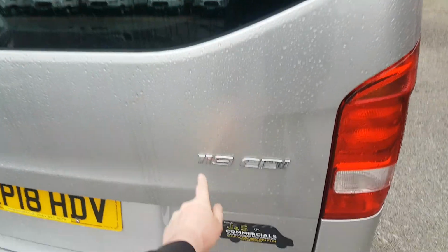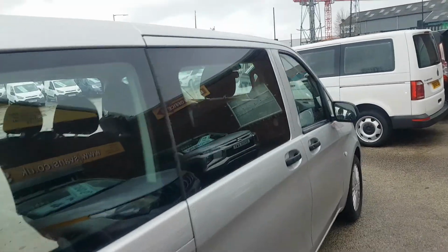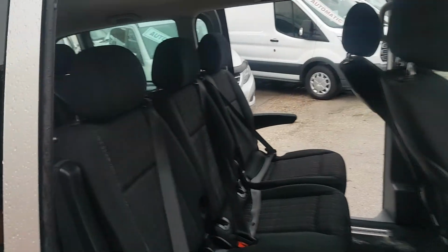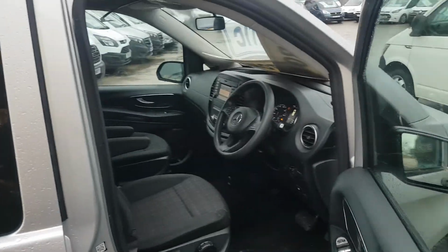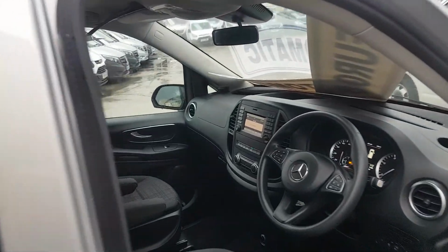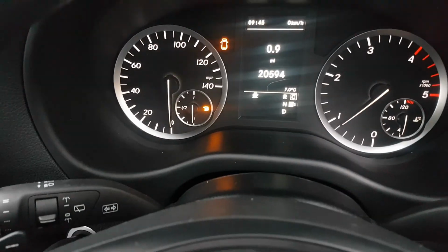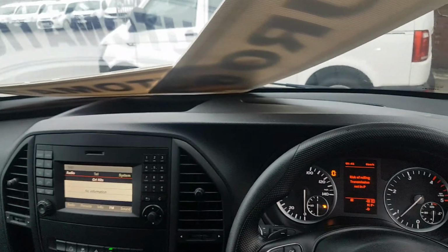190 brake horsepower engines, these ones. Euro 6, low emissions, diesel engines. One owner direct from Mercedes-Benz. £20,594 only.